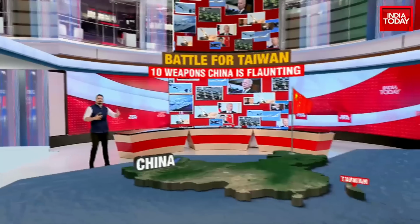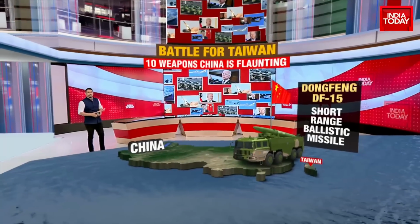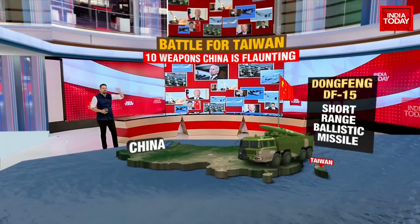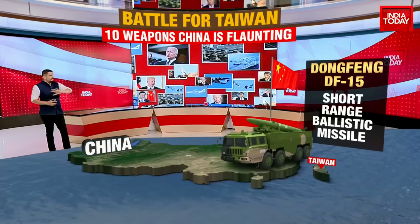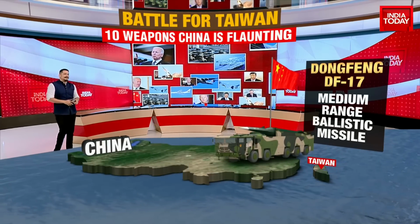And I want to tell you what weapons, aircraft and ships the Chinese military is now using as part of this campaign of intimidation, additional intimidation of Taiwan at this point of time. One of the chief weapons you're seeing streaking across the skies from the Chinese coast and over Taiwan are the DongFeng DF-15 short-range ballistic missiles. China has hundreds of these. They've been firing these from coastal batteries.